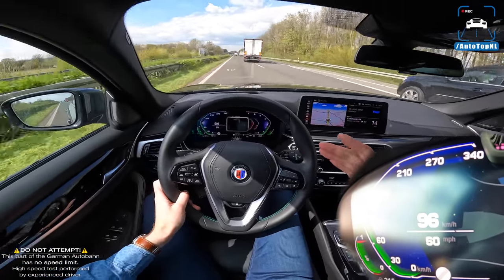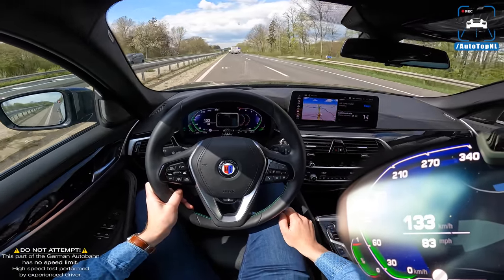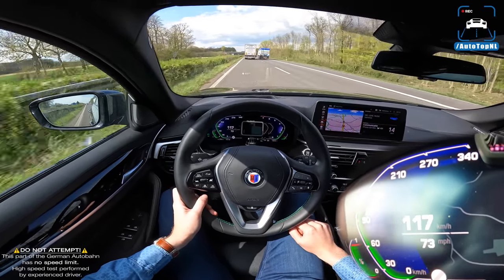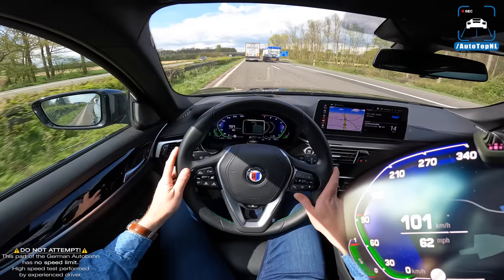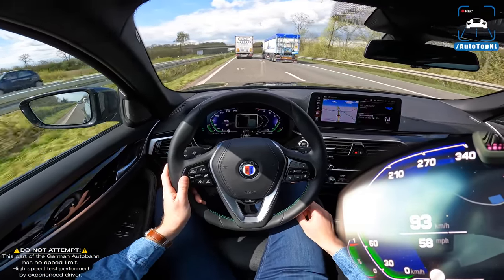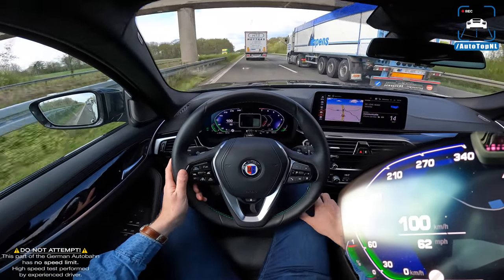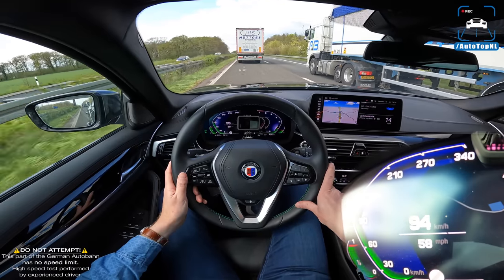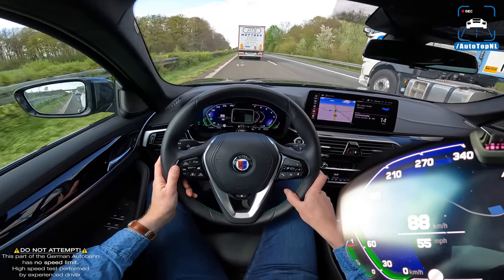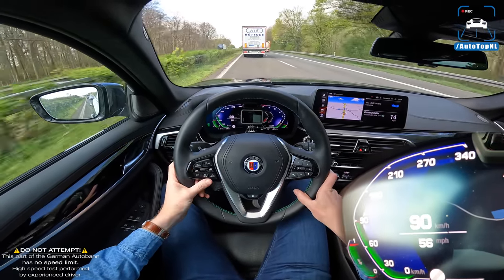I know that this car can go even faster, but the traffic just won't allow it today. And I'm saying that having done 320 already, so that sort of gives you an idea of how incredible this car is. 0 to 100. I don't think I covered that already. The sedan does 3.4 seconds and this Touring 3.6. Pretty impressive still. I think we've been able to do a 3.5 run, so it is very, very quick.